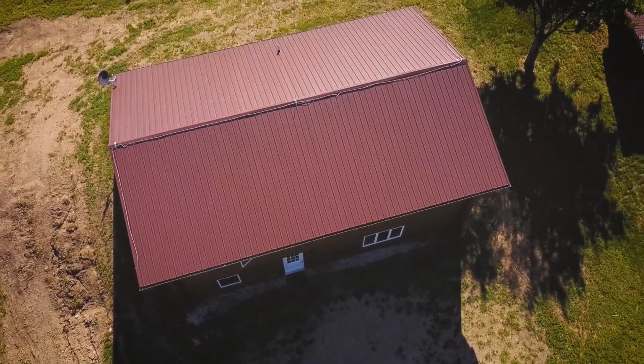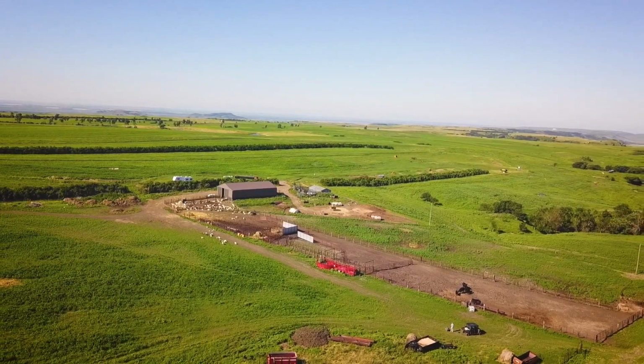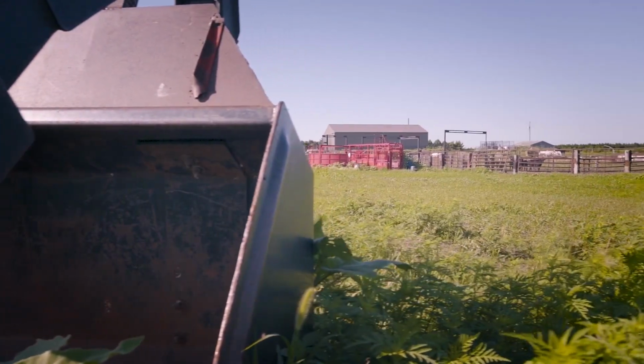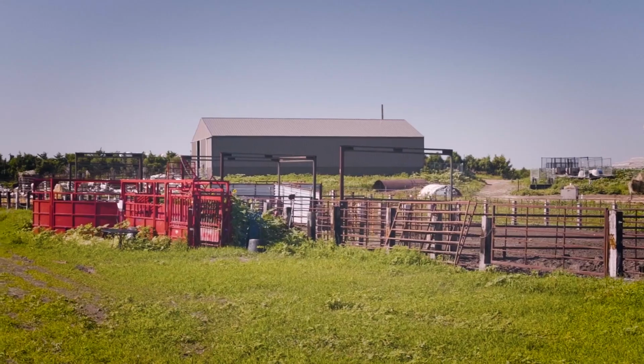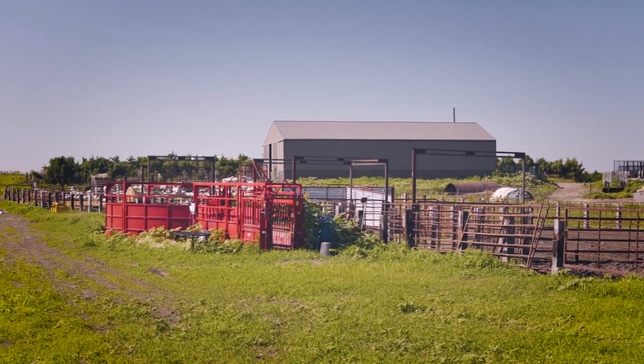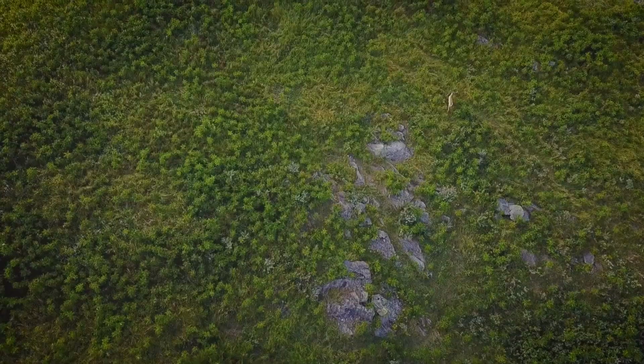There's a large pole barn on the property. It's got a bunch of pens on it, working corrals, turnkey for someone looking for a cattle operation, a true producer. It'd make it an awesome investment property for someone to be able to set something up for a cash rent on the farming and the ranching, and then enjoy their own personal hunting all fall.